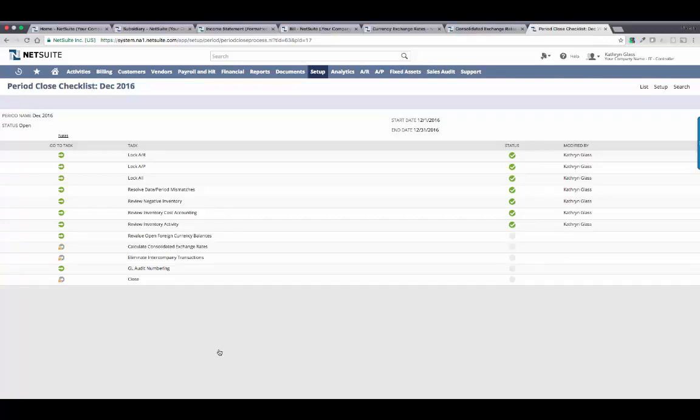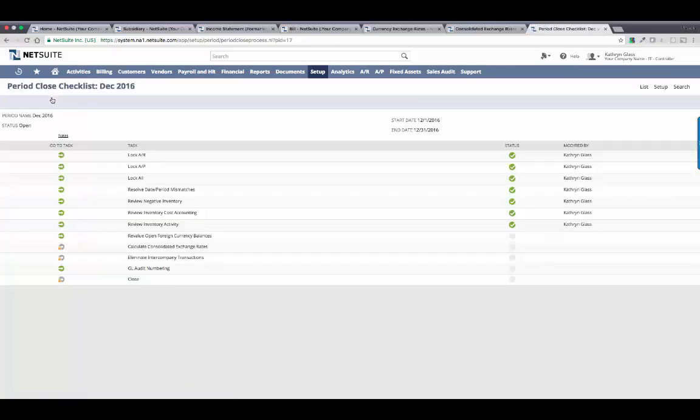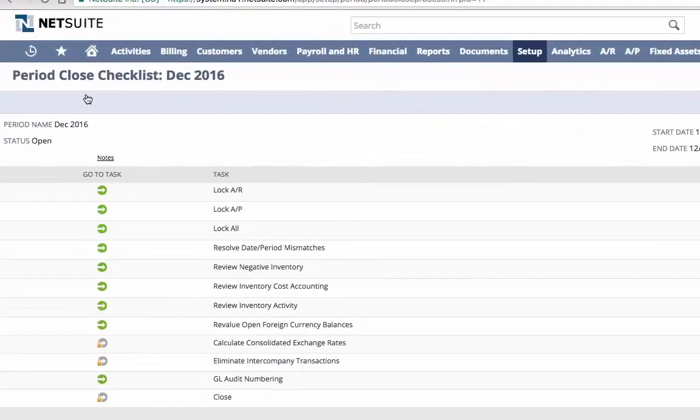This specific checklist doesn't list absolutely everything that we do to close our books, but it does include the key steps to ensure we lock down and finalize our transaction entry for the month so that we can prepare our financials. I can choose to lock our periods by company and by accounting book. So if I wanted to lock everything except my US tax book, which requires a few more adjusting entries, I can do so. I found that we gained the most automation in 2 specific steps: revaluing our open foreign currency balances and eliminating our intercompany transactions.